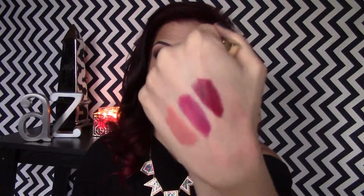And then this is actually the color I'm wearing on my lips today. It's called Black Cherry. This really deep sort of cherry color. Love it so much. It's so dramatic and deep and dark.